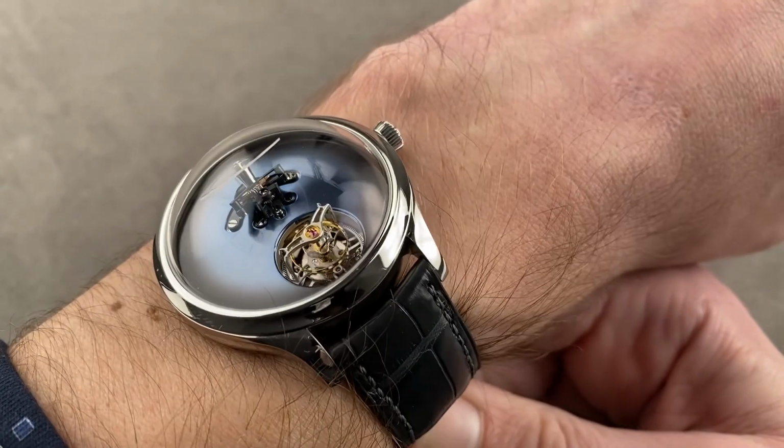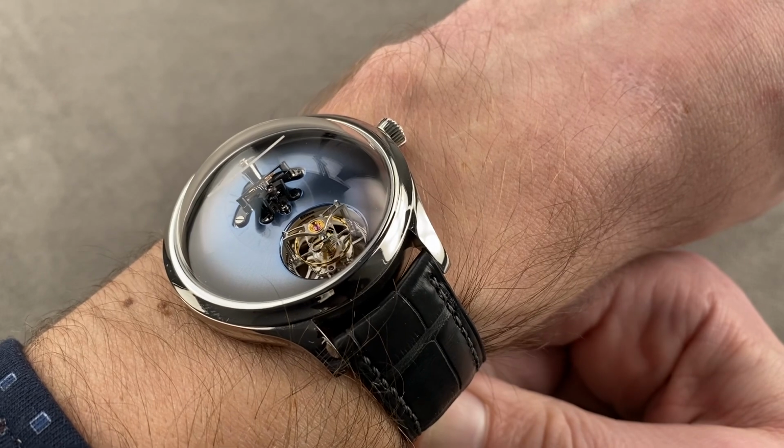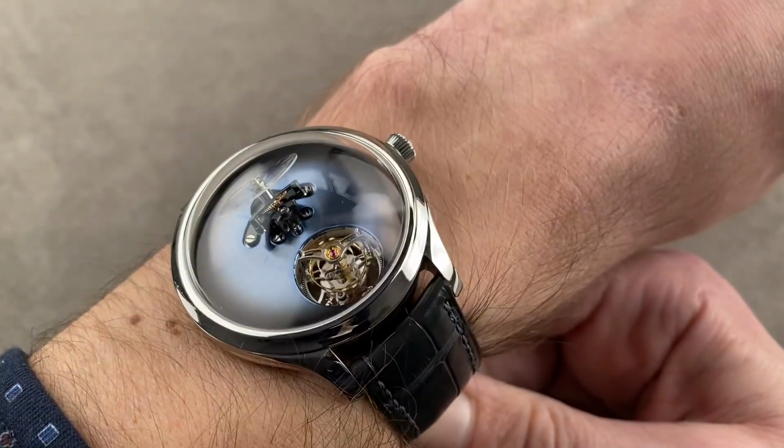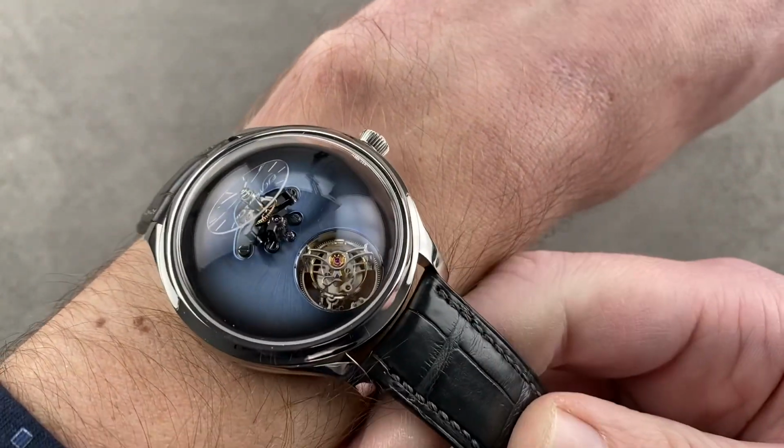And the intent with this watch was that you would wear it one way or the other, with either the tourbillon facing the owner or the dial. And there is no right way to wear this watch. It was anticipated that it would be worn both ways by a righty or a lefty.